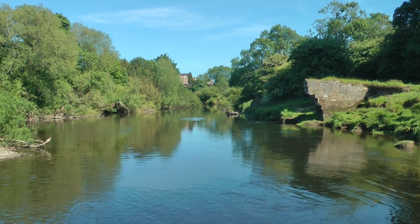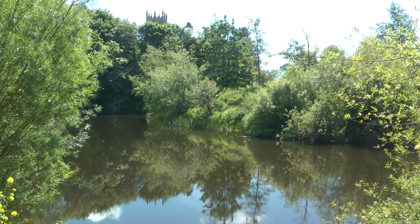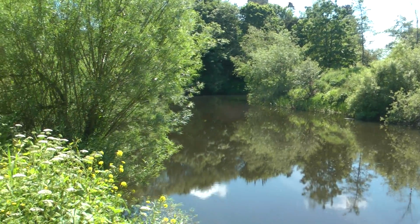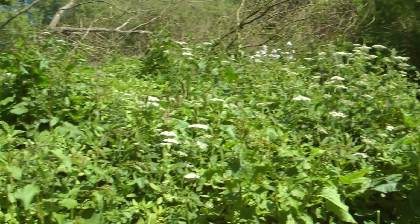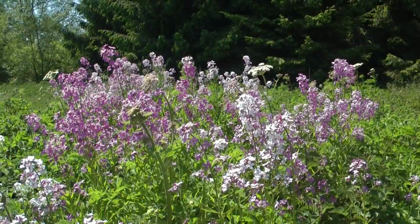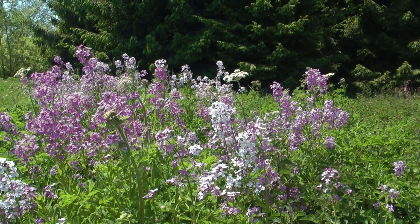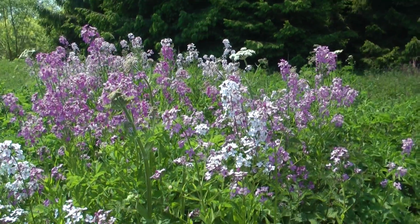A wonderful view that is. The river's very low, slow moving, but it's a glorious day. Wonderful. Lots of flowers about. Everything all fresh and green. Lots of these wonderful flowers with a beautiful scent, particularly in the evenings. But even now you can smell them a mile away. Lovely peppery smell. Lots of bird song.